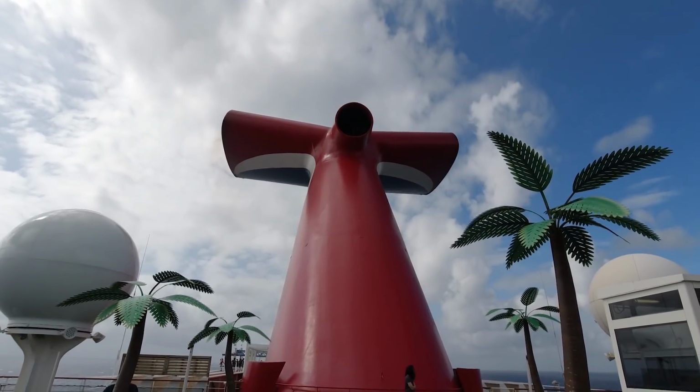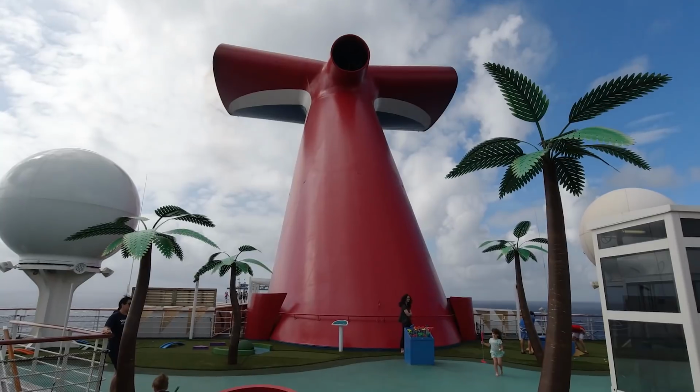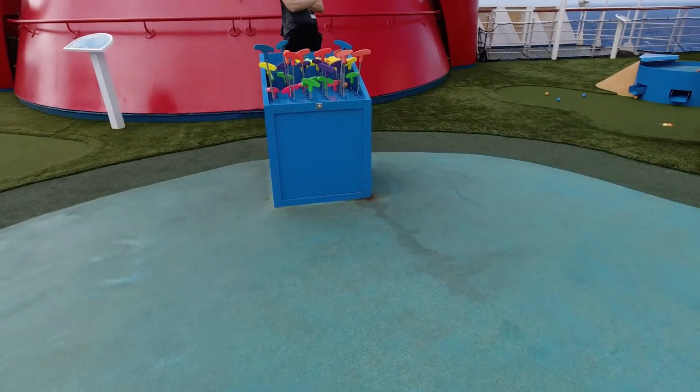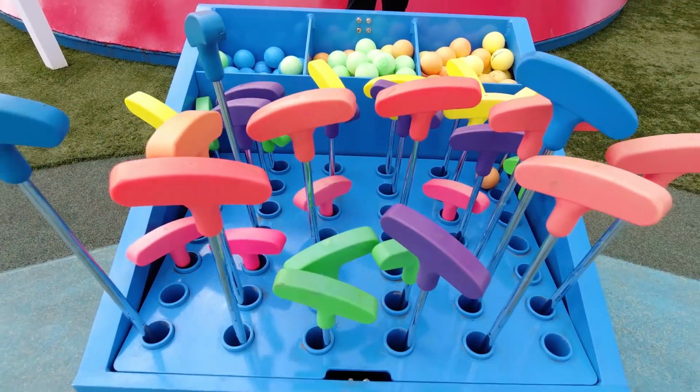And finally, in the shadow of that famous Carnival funnel on deck 12 aft, you can have fun and challenge your friends and family to a round of miniature golf while enjoying the scenery of the ocean and the beautiful Carnival Sunrise.